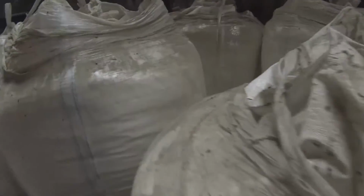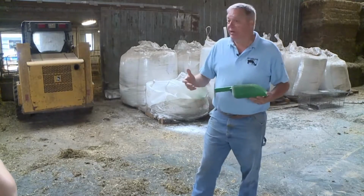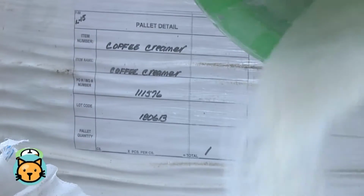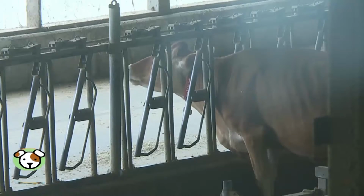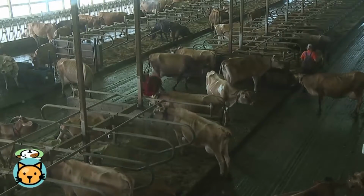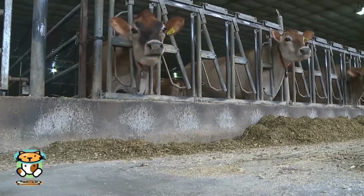But these bags on bags of coffee creamer are actually helping the environment. And I always thought food waste was somebody didn't clean up their plate like their mother taught them to, but that's not true. John and his crew are eliminating food waste, taking in 2,000 pounds of creamer that would otherwise go to a landfill. Dairy sustainability is defined for me as good for the planet, good for the people, and it's profitable.